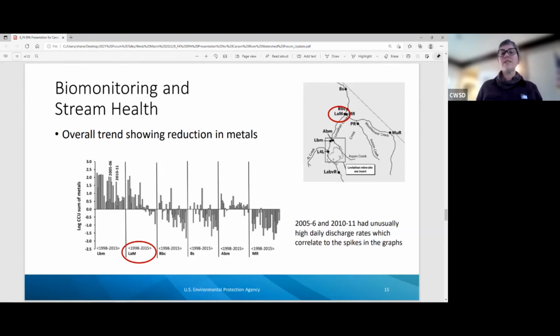There were a couple of high discharge years in this particular data set, so you see a couple of spikes in a few of those that correlate to those high discharge years. The red circle in the bottom chart corresponds to the location of the red circle in the top map. I like that location because that's the confluence of Leviathan Creek at Mountaineer Creek. It's still downstream from the mine, but a fair distance down from it. That particular set of results is a really great story of high metal loading in 1998 to much lower metal loading in 2015.